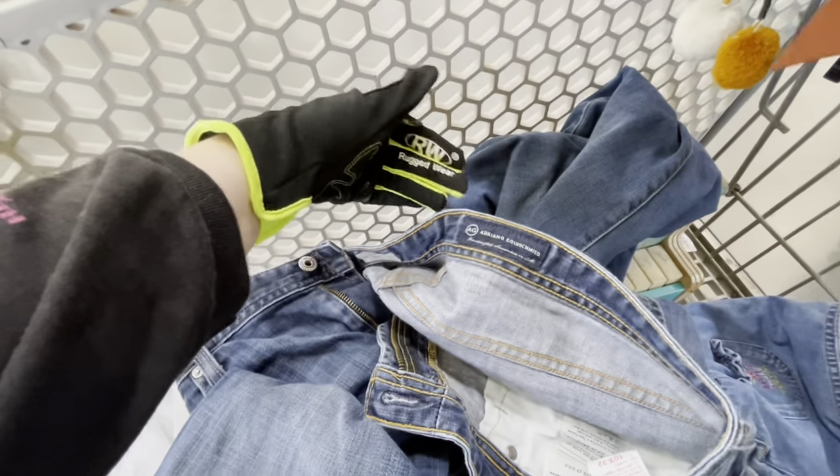Got a decent amount of denim. Adriana Goldschmied, the Protege straight leg size 40 by 32, made in USA. And there's a little wear on the hems, but not too bad. Next, Prana, nice size, 40 or 14 by 32. I've never found Prana jeans, but it's a really good size and they're in really good shape, so definitely getting those.